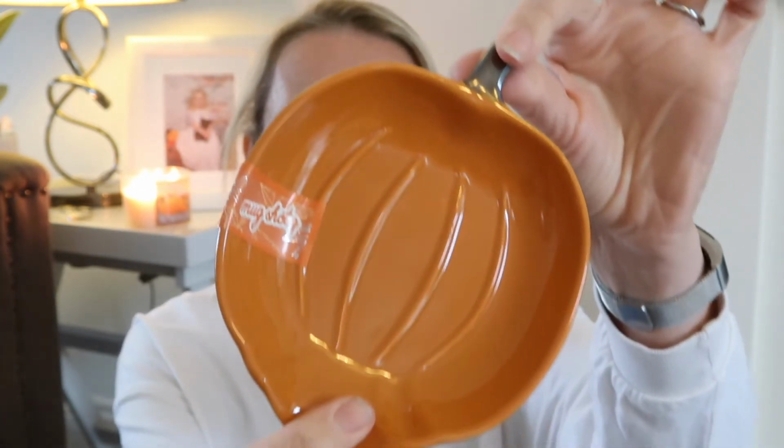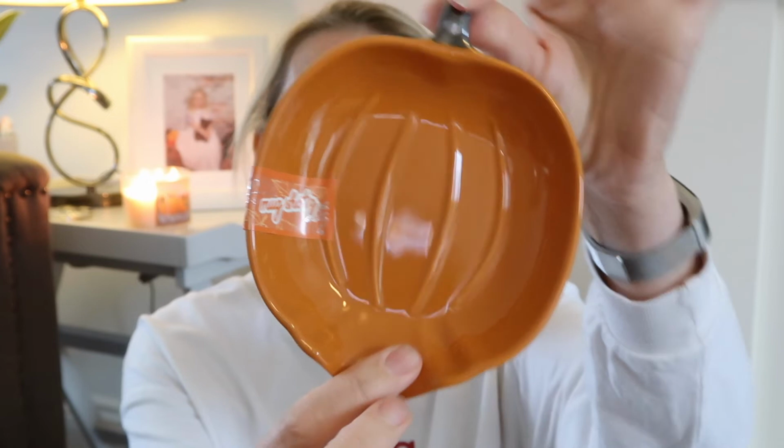Another pumpkin is this little trinket tray, which I love. It was $3.99. This was from TK Maxx. I'm not sure what I'm going to use it for yet. I might put it on my coffee station in the kitchen with something on it, coffee sachets or something. I don't know, but I loved it. And just the nice orange colour. It's just warm and nice. So that was that.